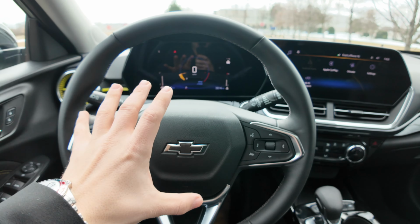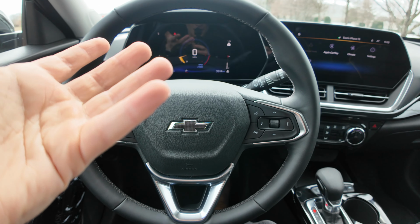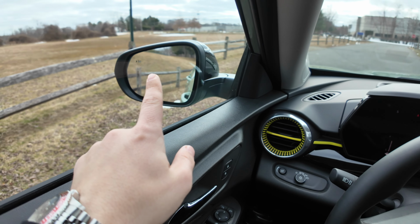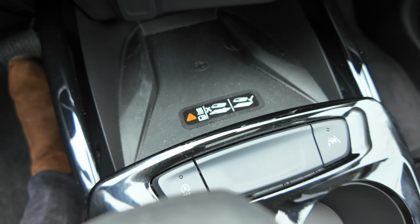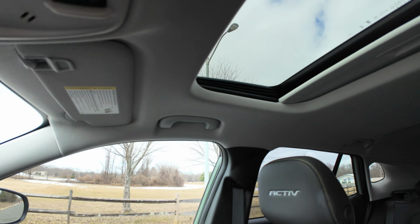You also get a ton of features in this car that you would normally find in cars that are a lot more higher up. For example, automatic headlights, you have blind spot mirrors, you have a heated steering wheel, you got this awesome wireless charging pad, wireless Apple CarPlay, and a sunroof. It's really nice to see that car manufacturers are starting to put all these premium features in cars that don't cost a lot of money.